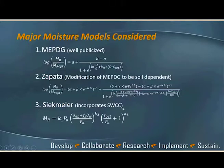And the one that is based on the soil water characteristic curve of the soil is probably the most fundamental, the best one. We have a little bit of work to do to convince people. You need some marketing. This is a wonderful equation, but you need some marketing.